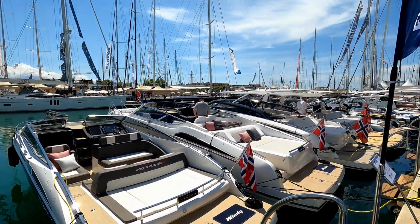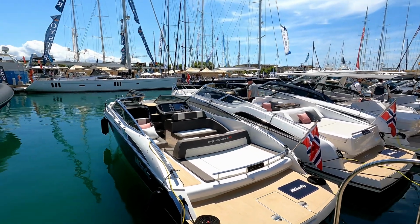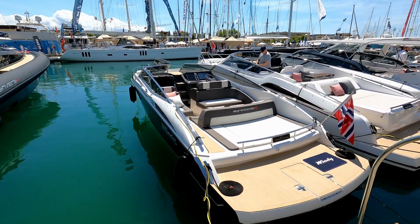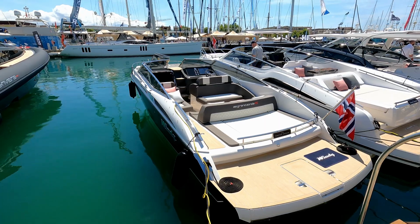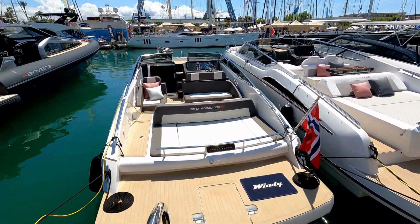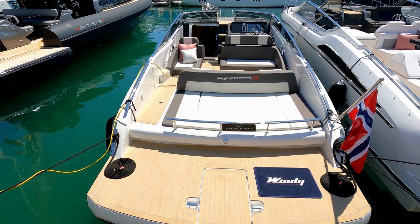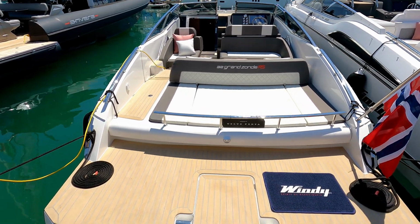We are here today courtesy of the lovely people at Windy at this rather beautiful sunny Palma boat show to have a look at the Windy 32 Grand Zonda RS. Now this has got the usual Windy Super Hull and great performance. Comes with a standard D6 440 on an outdrive.